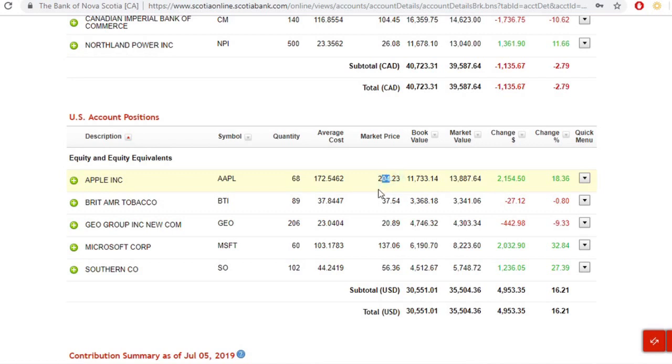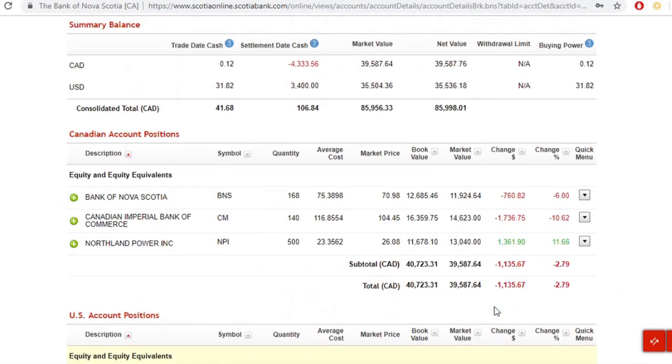If we get into the 210 to 220 range is where I want to be with Apple before I start selling off some positions in it. I will hold on to Apple forever. I don't plan on selling all of it, but I'll probably take about 4,000 in US dollars profit and continue to purchase BTI, MO, and start getting those companies into this portfolio.